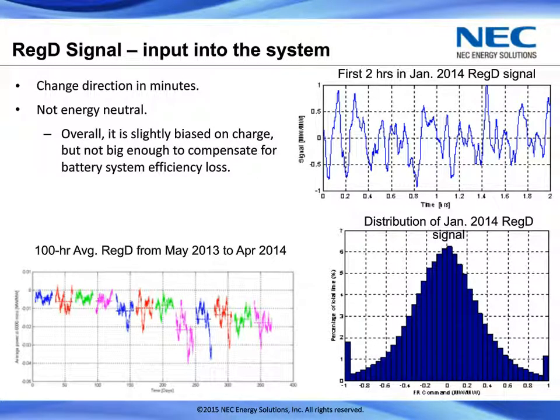So basically, as we look at this Reg D signal, it's really just a number between +1 and -1, and very often 0. But you can see in the upper right-hand graph how it is varying over time, and it is slightly biased on the charge side, but not big enough to compensate for battery system efficiency loss, which we'll touch upon in a few minutes.